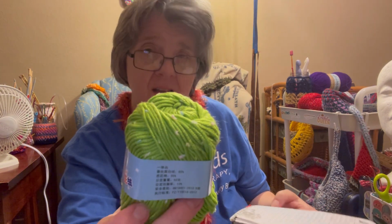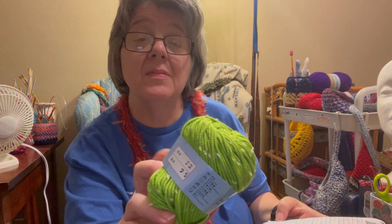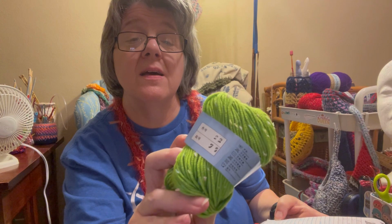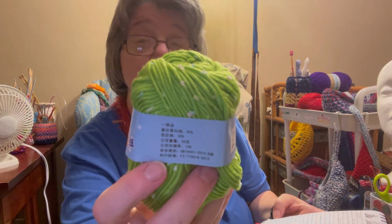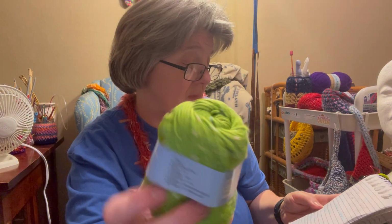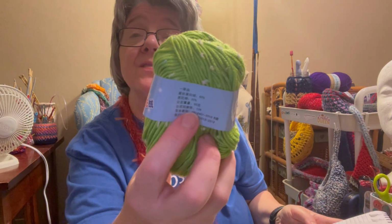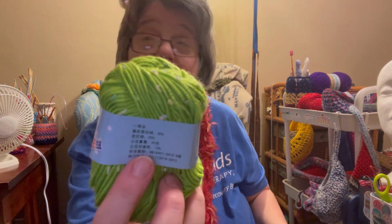And they also list a public return rate, and this one says it's 10%. And this other line here is a safety standard, and the very bottom line is the executive standard. I think I mentioned, yes, it's a 50-gram ball. I forgot that one.